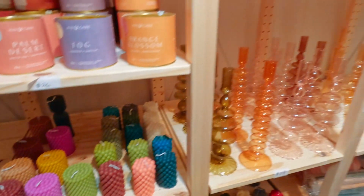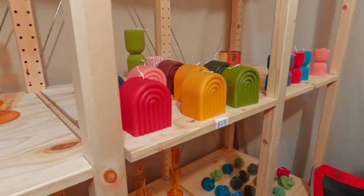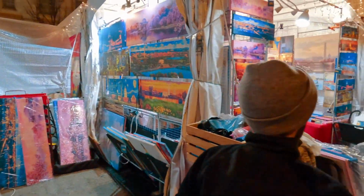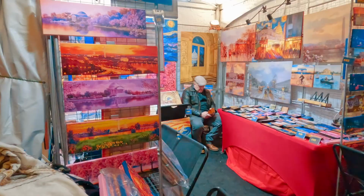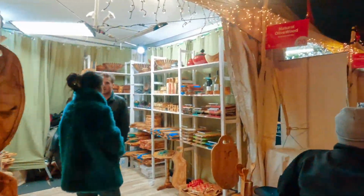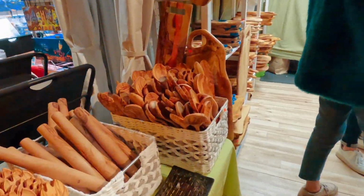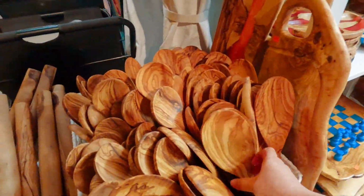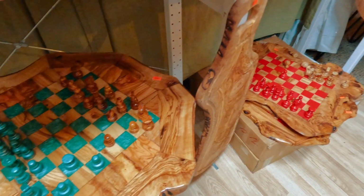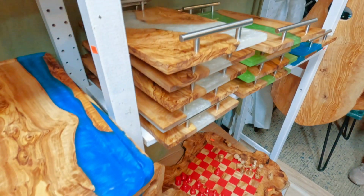This holiday market is held in a large covered tent that is heated and decorated with holiday lights and other festive decorations. It's open daily from noon to 8 p.m. and it's free to attend. Oh, this vendor here sells really good quality utensils made with olive wood, made in Tunisia.